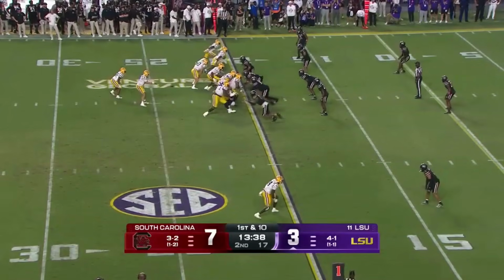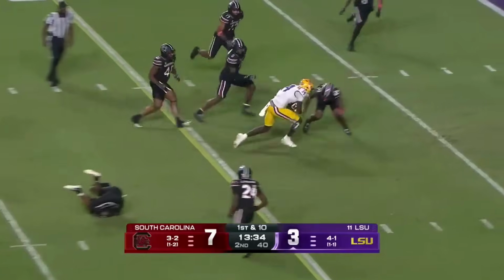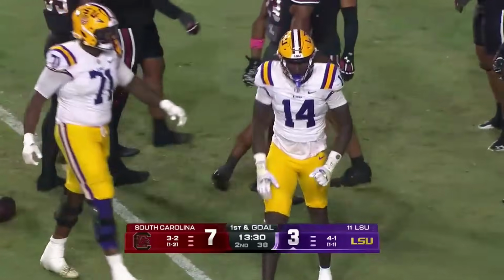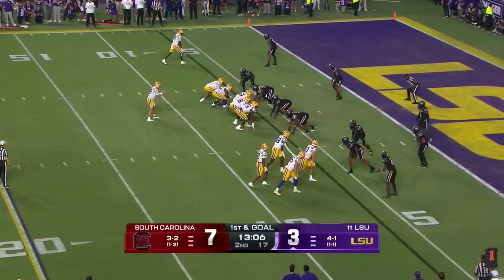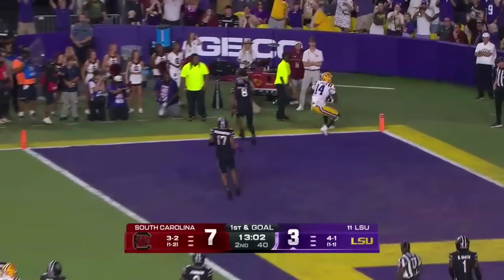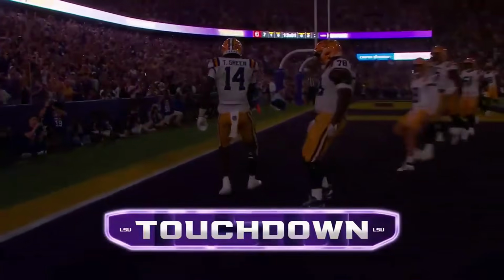Just got to get an outside release. Trying to go to slant here, and a nifty move by Tradez Green after the catch, and he takes it down inside the 5. Juwan Johnson split out as well. Empty backfield. Nussmeier to the corner. And there it is. They finally hook up with Tradez Green.